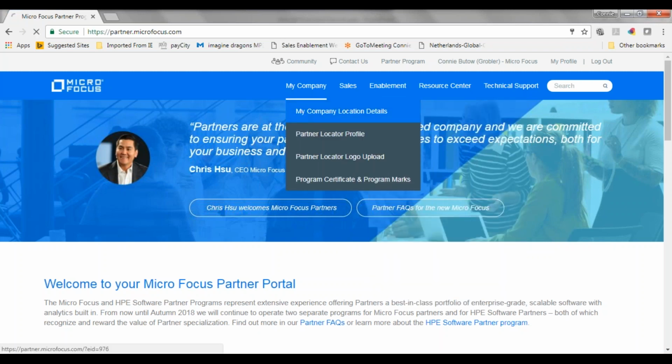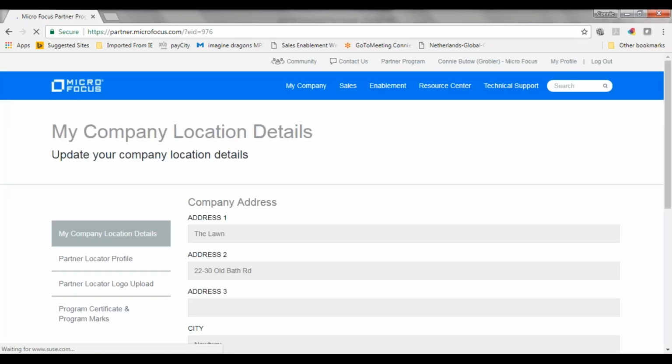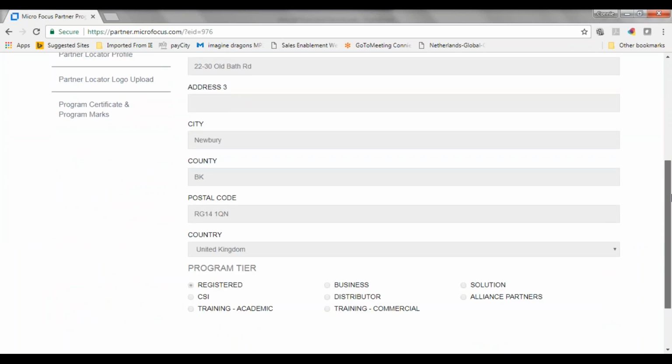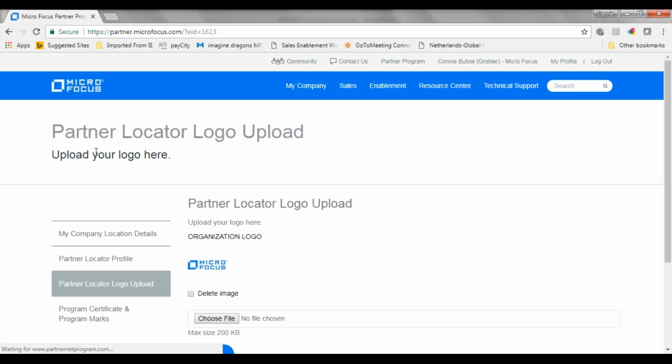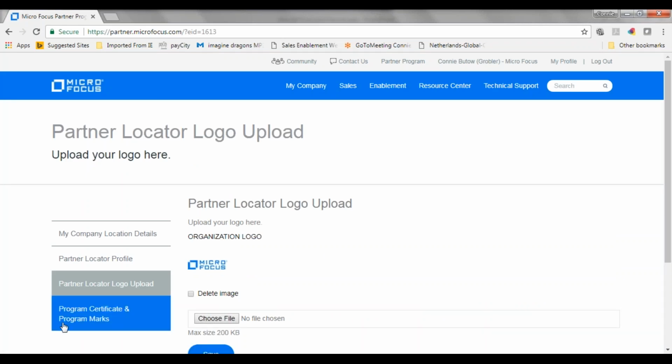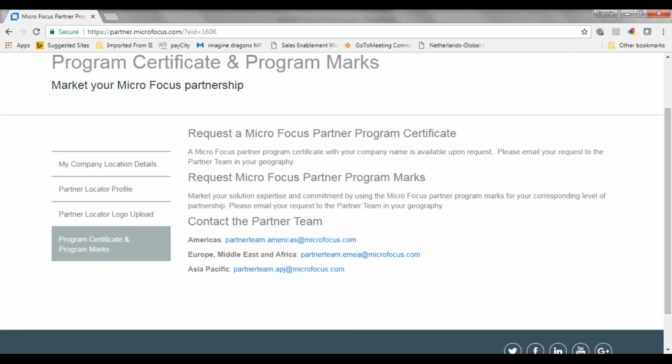I can quickly just show you my company location details. In my case, it will come up with the Micro Focus information. But you can update the information here, as well as the kind of organization that you are. This is where you update your logo. You can see Micro Focus has been uploaded. And you can request your program certificate from partnerteam.emea.microfocus.com, as well as program marks. If you have any issues with the portal, this is also the email address you should mail to get your issues resolved.